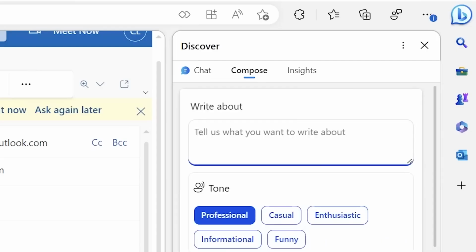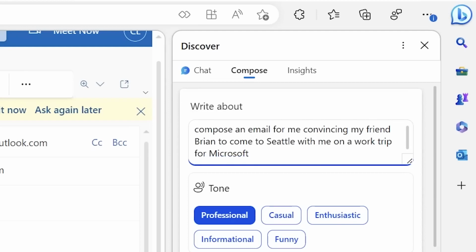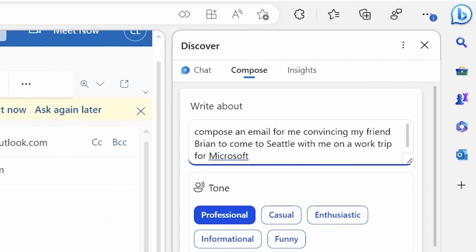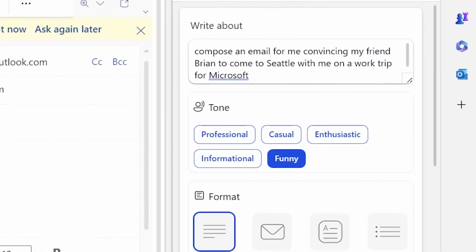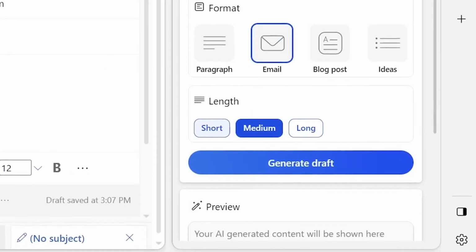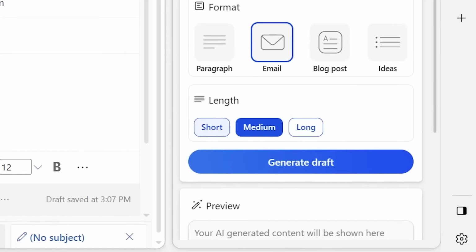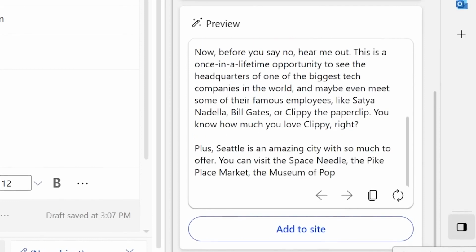So over on the Create page, it has a different prompt box that asks what you want to write about. And then there's a lot of little questions afterwards to set parameters like what sort of format is this? Is it an email? Is it a post? You can also define parameters like the tone, whether it be professional, funny, or enthusiastic, as well as the length between short, medium, and long. Hit generate and a draft will come out that you can paste over into your Compose screen with just one click.